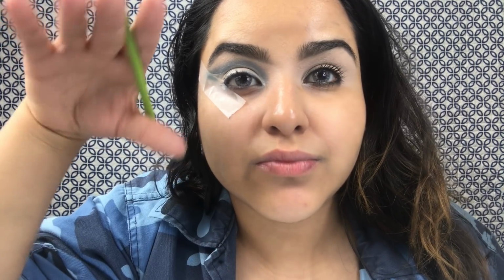Okay, and when you're working with a flap, you have to make sure to look forward to make sure that the cut crease is going to be seen. So right now I'm looking straight and I can still see it, so that means I'm at a good height and I don't have to keep on going higher.